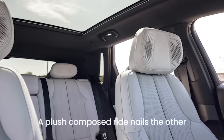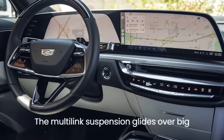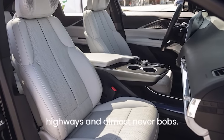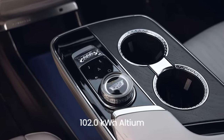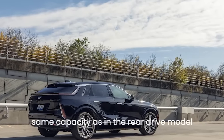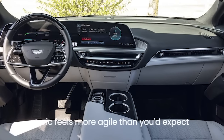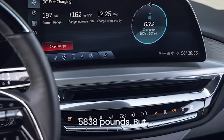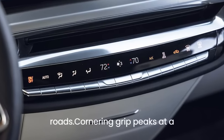A plush, composed ride nails the other signature Cadillac personality trait. The multi-link suspension glides over big pavement swells, is glassy on smooth highways, and almost never bobs. The pancake-style 102.0 kWh Ultium battery bolted to the Lyriq's belly, the same capacity as in the rear-drive model, makes for a low center of gravity. That's likely part of the reason the Lyriq feels more agile than you'd expect for a vehicle weighing 5,838 pounds. But the Caddy is far more in its element cruising than chomping up serpentine roads.